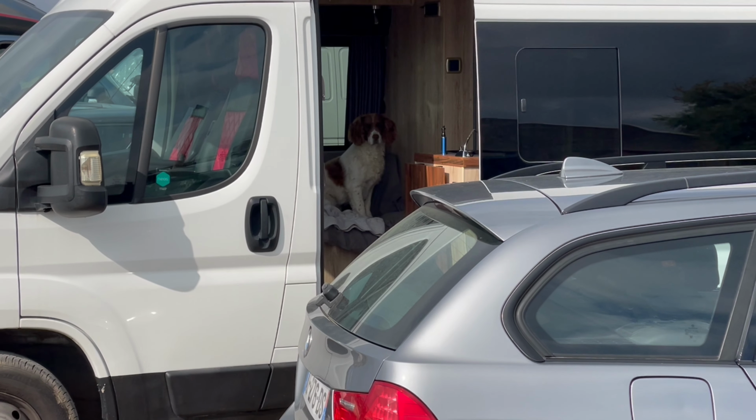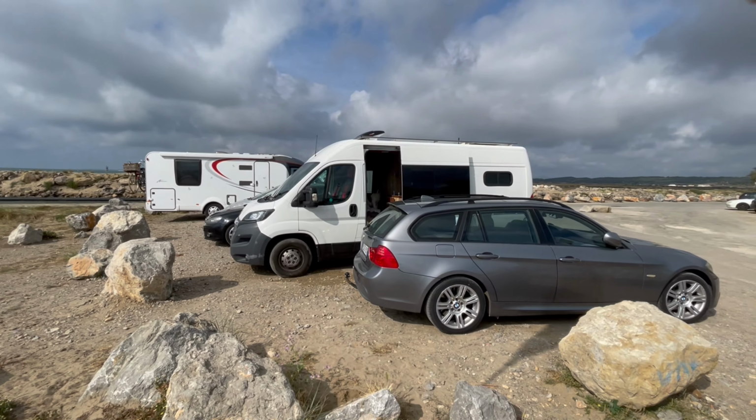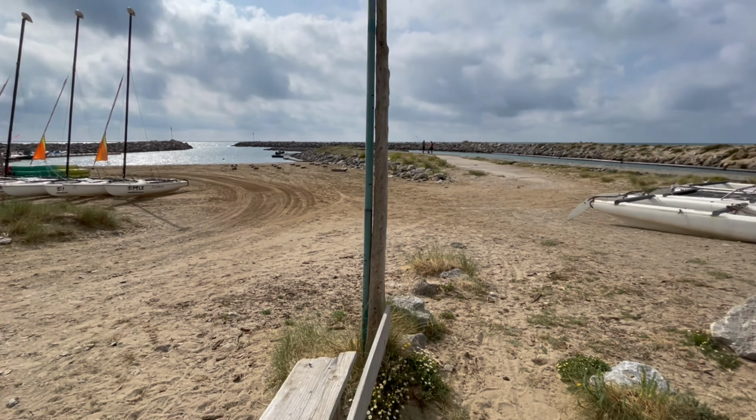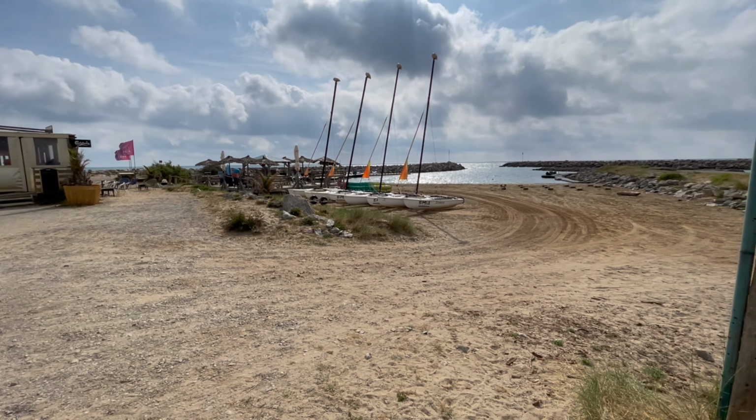So I think after this last swim in the Med, we're going to be heading north and making our way back to the port. We've still got 20 days, but we're going to start heading north after this. So I had my last swim in the Med, and we found this beach park up for the night, and then it was time to say goodbye to the Mediterranean, and we headed off into France.